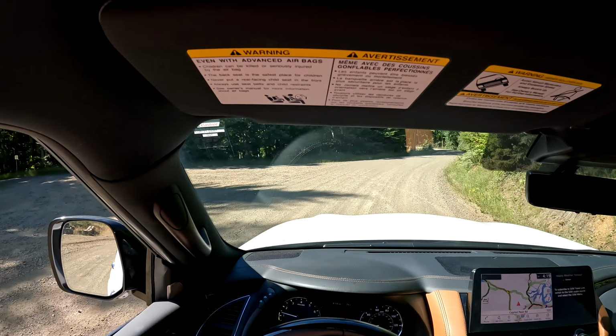Okay, so it looks like 45 miles. Woo! I've really gone deep, I guess, haven't I? So it looks like I'll be a little bit late for work. I'll be back at 6:33 p.m. So thank God for navigation. Thank God for this beautiful '23 QX80 Sensory. One of my favorite all-time Infiniti products. I absolutely love these things.